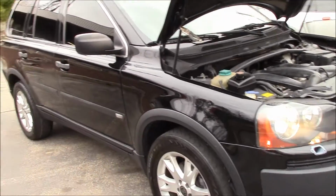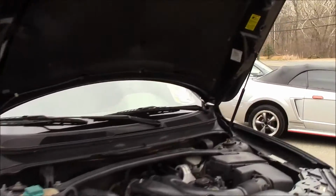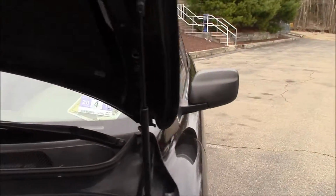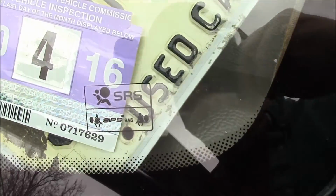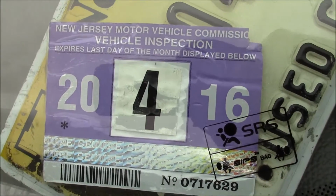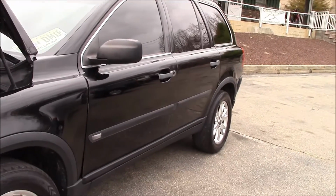Now, obviously the most important thing is going to be when we take it for a ride. Oh wait, no, there is one other thing I want to point out to you. It has until April of next year, April of 2016, a New Jersey state inspection sticker, and if you live in the state of New Jersey, that goes with the car.